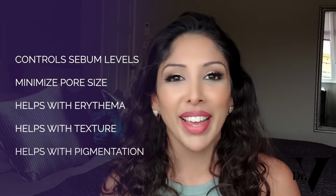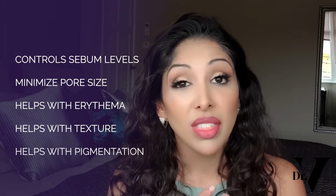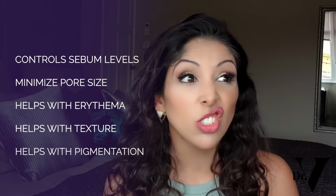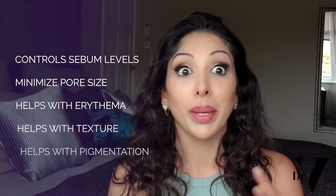Niacinamide basically does everything. It controls your sebum levels. If you have acne, it helps to minimize your pore size. It helps with any erythema, so redness of the skin, helps with texture, helps with pigmentation, although on a much smaller scale, because with pigmentation and skin of color, you know that you need multiple actives, but it is one of the actives. So it's a fantastic ingredient.